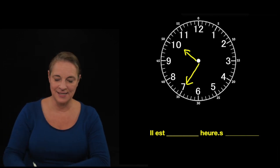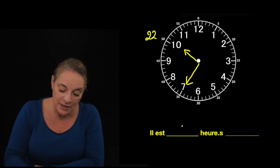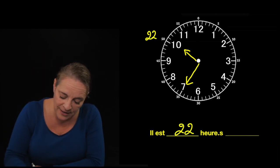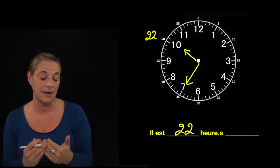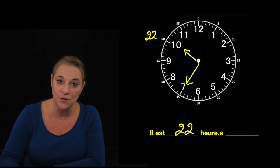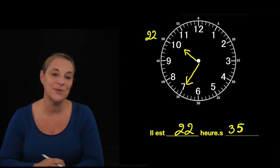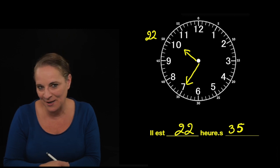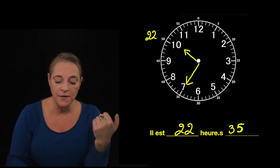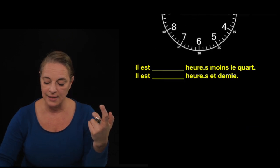Yes, it is. So 10 o'clock is 2200, okay? So il est 22 heures, and then we've got 35 minutes past that time. Okay, il est 22h35. You see what we are doing here? Il est 22h35. So there are many ways of saying the time in French. And what I'm going to show you is this.